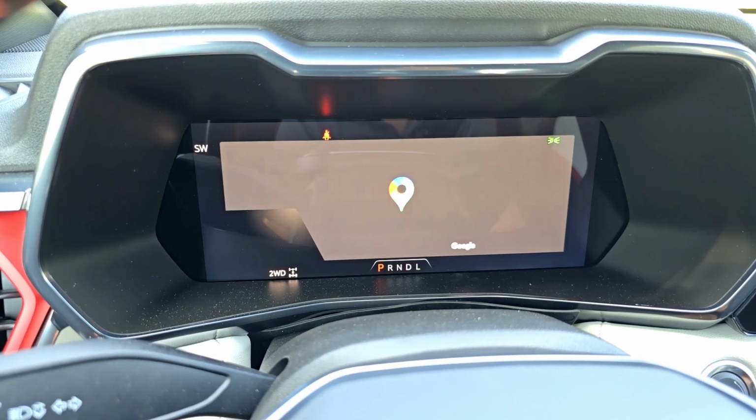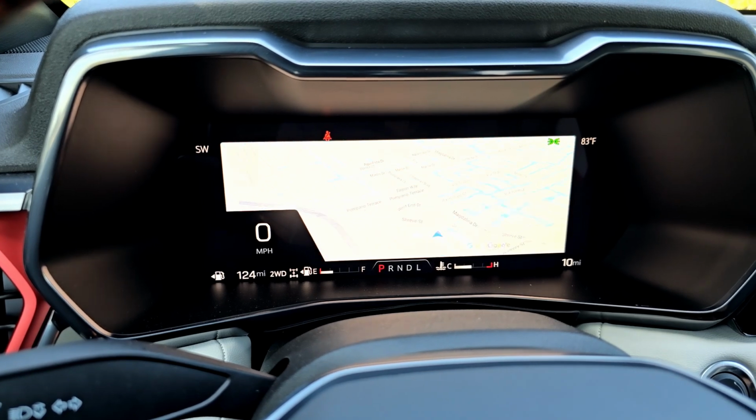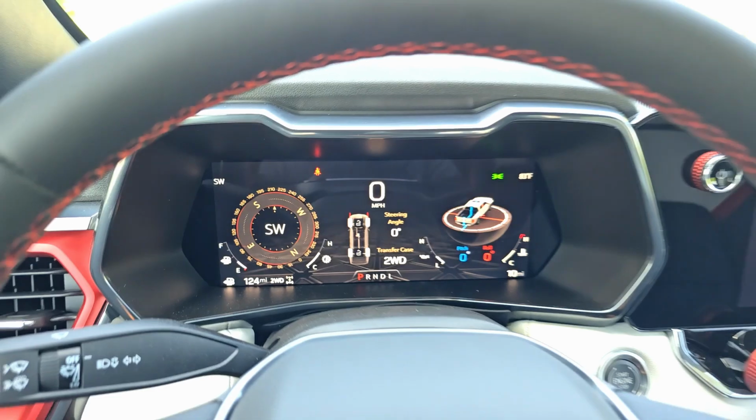Okay, and there you go, you can put your navigation in it. Now I like this, but again, I'm going to switch it to, here it is. This is my favorite one. Let me know what you guys think about it.